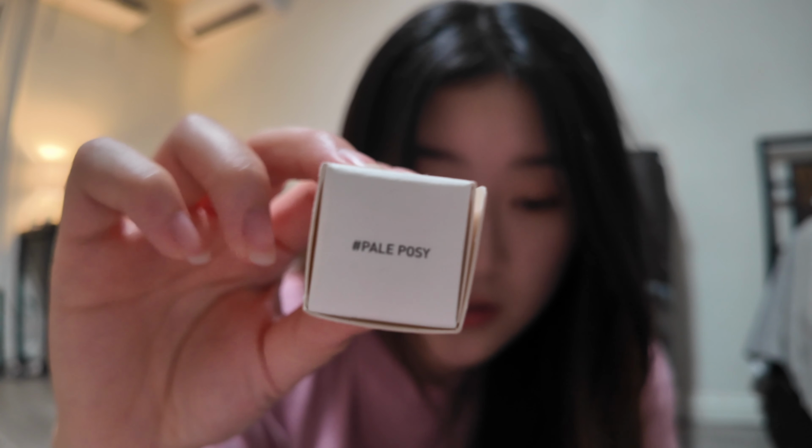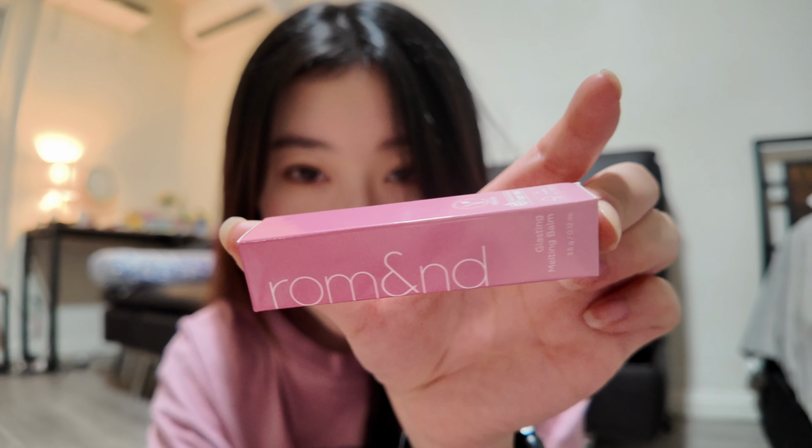But for cool color ones, Pale Posy color, which isn't one that she recommended, but it looks really similar to it. So I got 3 because these were also on sale. This one, Rom&nd, is one of the exact ones that she recommended, which is in the color Mauve Whip. Yay! So excited to test out these products.